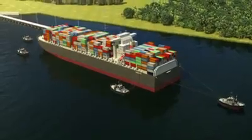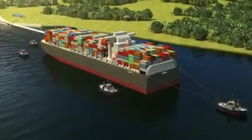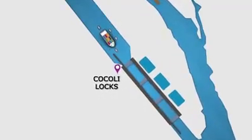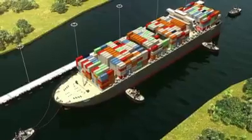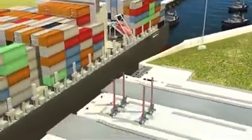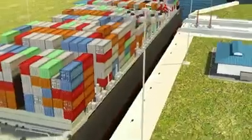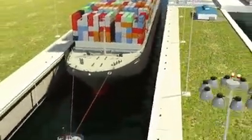With the use of rudder and engines and the assistance of the 4 tugboats, the vessel arrives at the approach structure of Cocoli locks, and when properly aligned, it begins the entrance to the upper chamber. As the vessel enters the chamber, the third and fourth tugboats are released, keeping only the tugboats ahead on the bow and aft on the stern, which will continue to assist the vessel as it completes its entrance into the chamber and through the locks.